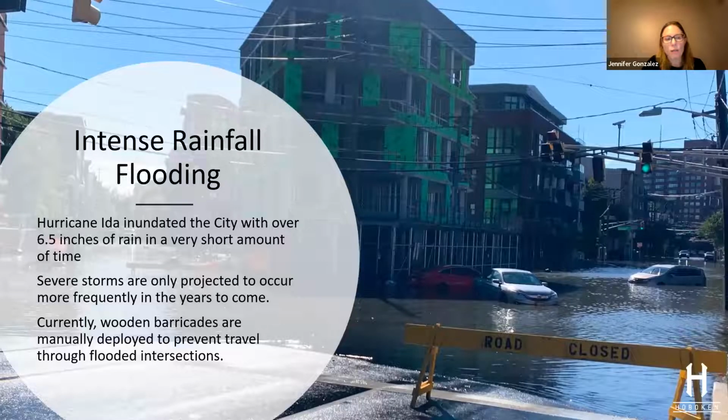So a lot of you are probably familiar with this scene from Hoboken. This is one of the images from Hurricane Ida, which inundated the city with more than 6.5 inches of rainfall in a very short amount of time. The city of Hoboken has a combined sewer system, and that sewer system is prone to flooding of low-lying areas such as the southwest portion of the city and northwest portion of the city when we receive more than 0.8 inches of rain per hour.